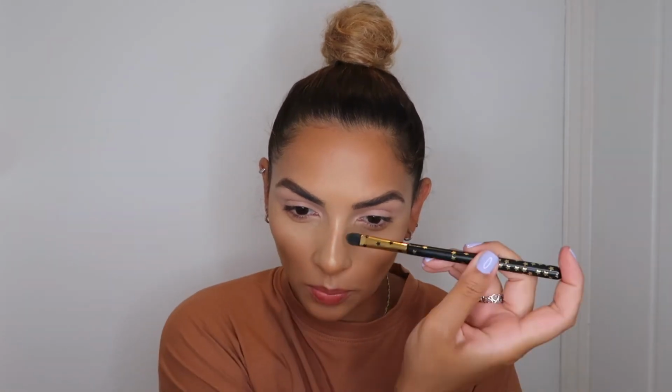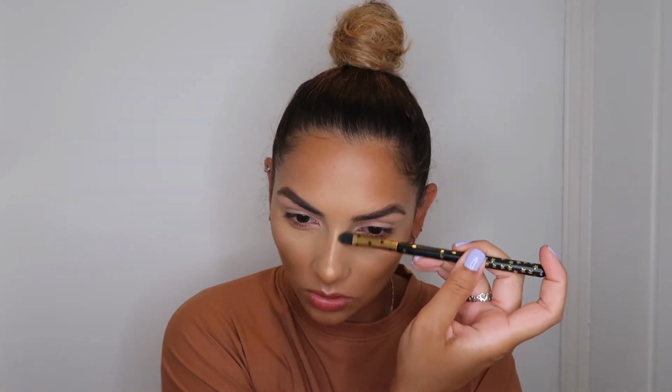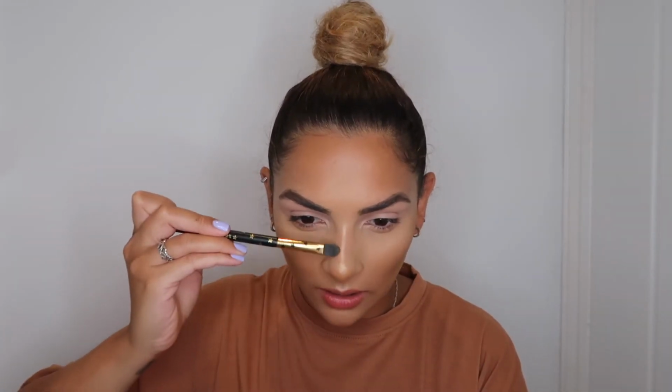You're not going to add any more product. We don't want it to look streaky or crazy. You're just literally doing that either side now. You can blend it out a bit more with fingertips. You can go in with another brush if you do a little bit too much.